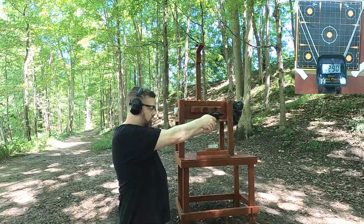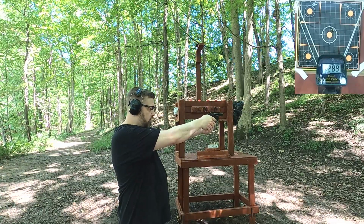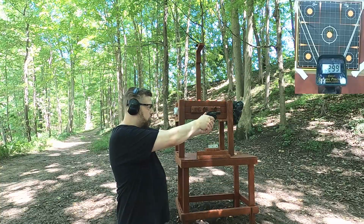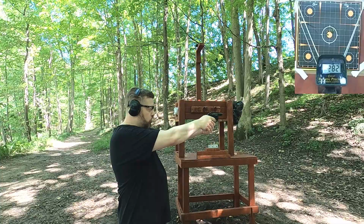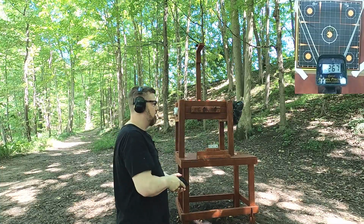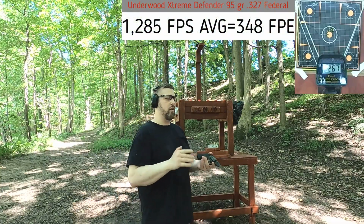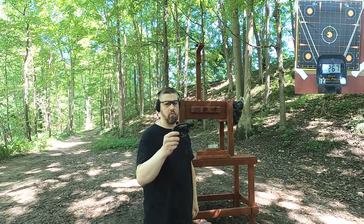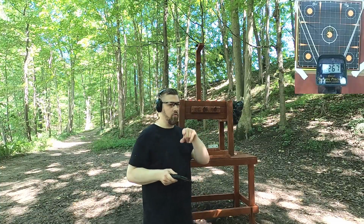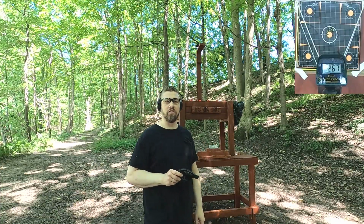1290. 1289. 1299. 1282. 1267. So a lot more consistent velocity, a lot easier to manage recoil. Just overall, definitely a round that I would carry. That 357, absolutely not, but it still could have its purpose. So let's hit the ballistic box and see how these compare to each other.